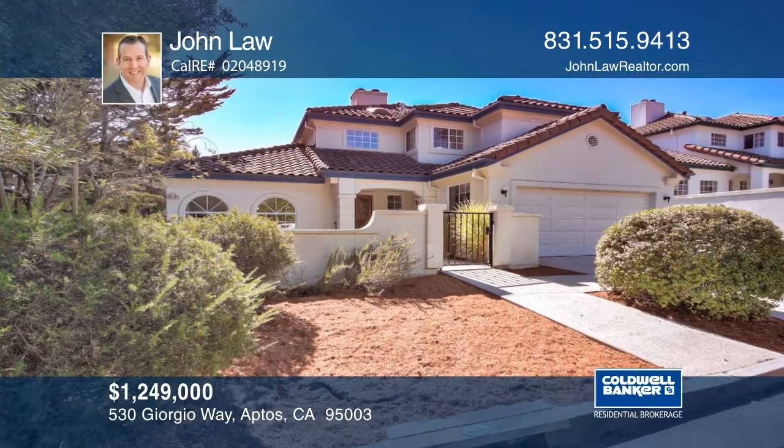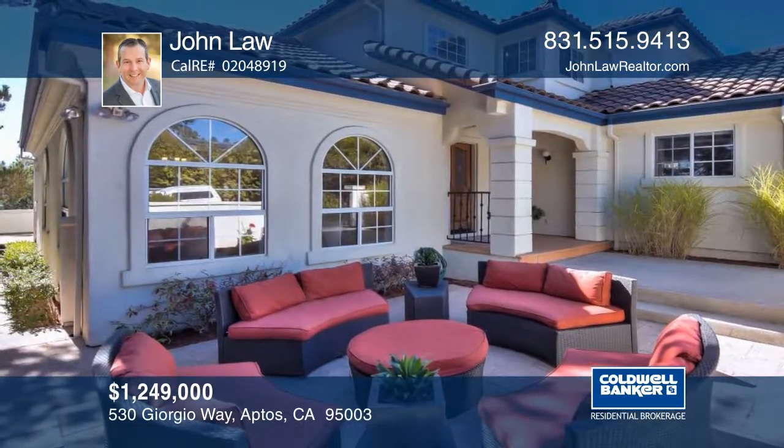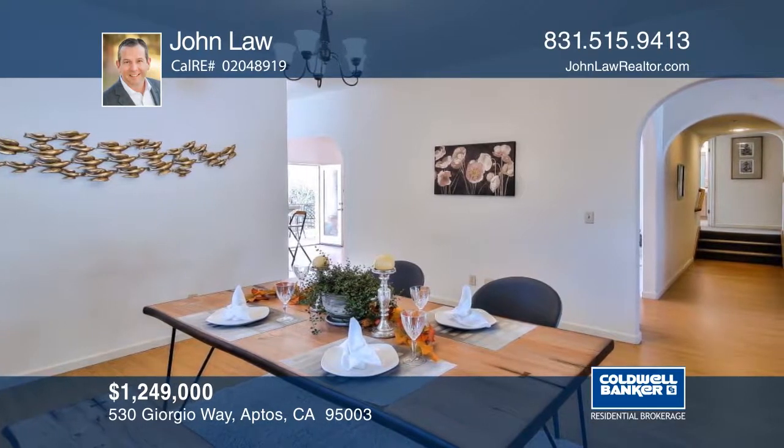Enjoy the private setting of this spacious 3- or 4-bedroom home at the end of a private street just above Aptos Village. There's a secluded, expansive front patio, and the marble entry leads to a bright living room and adjoining formal dining room.